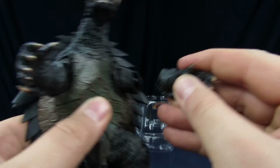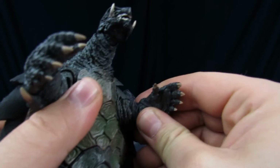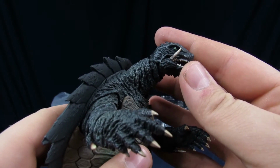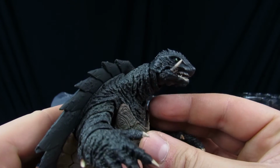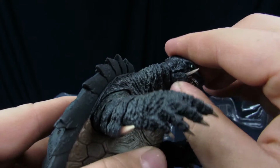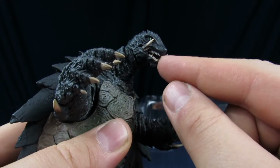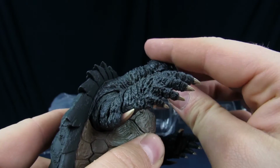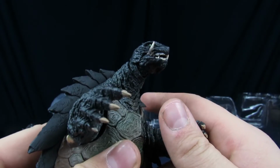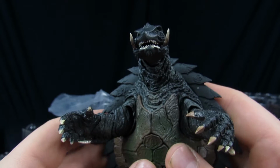This pops off real easy. Like, this was just kind of in the package when I got it out. There's not much there to the ball joint. But detail-wise, after getting it out, the head doesn't bother me as much anymore. Because when you see the pictures, it was like looking down like this, and the jaw looked huge. Which, when you open his mouth, it still kind of is. But closed mouth Gamera looks pretty decent when you compare him to the movie.